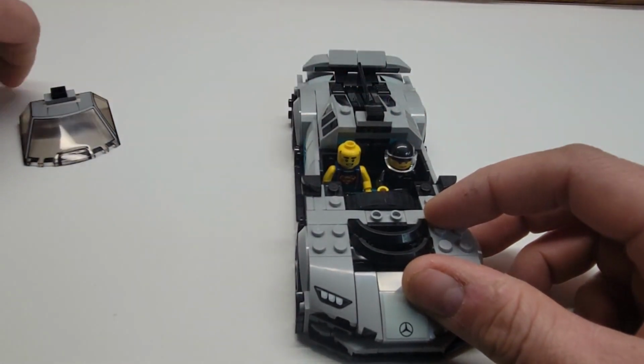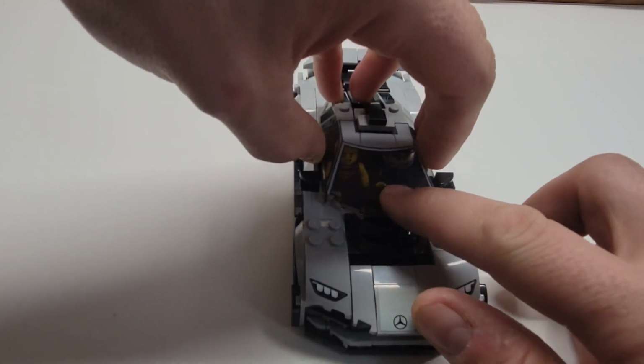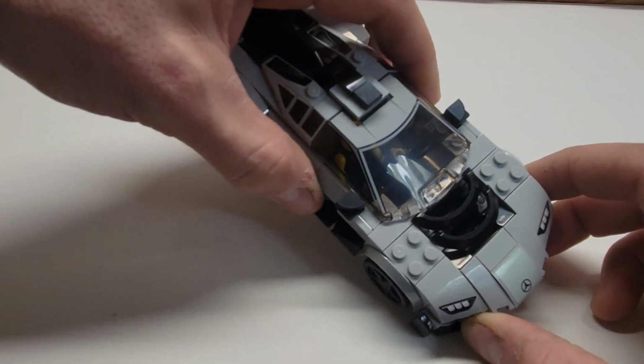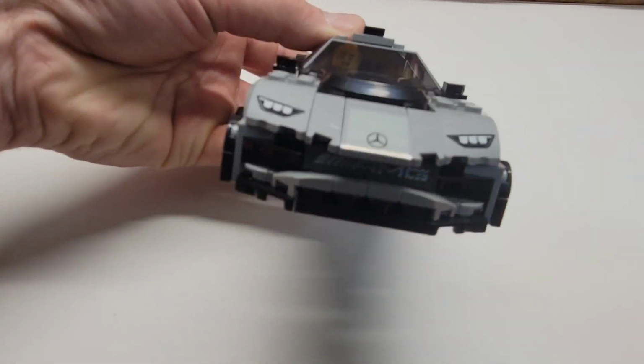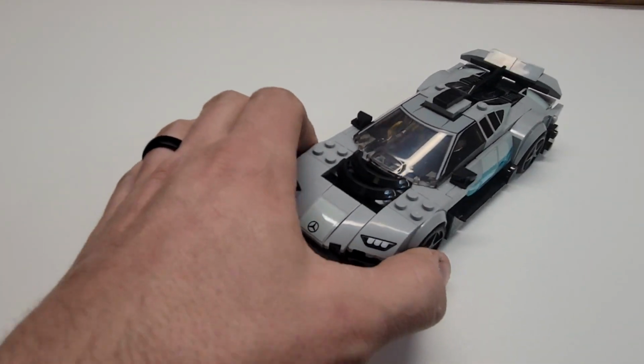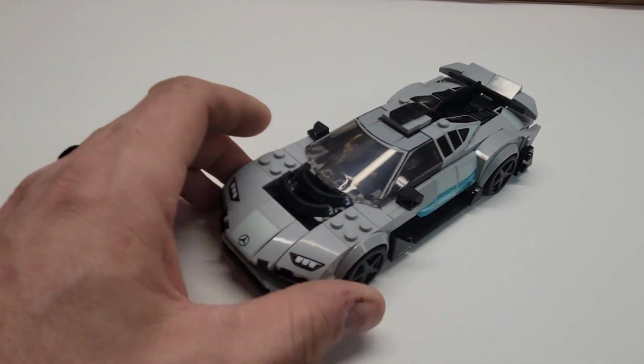He fits better with his hair off. The helmet works better than the hair. And it pushes the side out just a hair, so you have to kind of push him off there. But you can fit 2 people in this, which is awesome. Because like I was saying before, that's a real problem for LEGO vehicles.